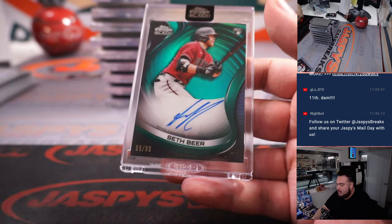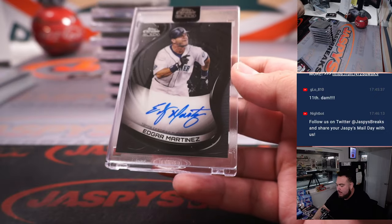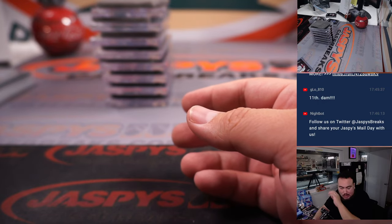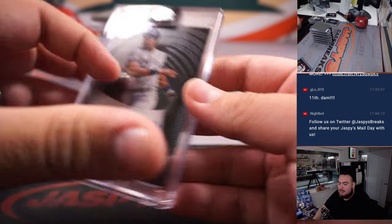Nice colors, man. Jeez. Seth Beer. 99 out of 99. Green. Diamondbacks going to Martin. Edgar Martinez for the Mariners. Nice one there for the Seattle Mariners. That is going to Martin. Dave Winfield for the Yankees. Going to Rob, Big Dog.